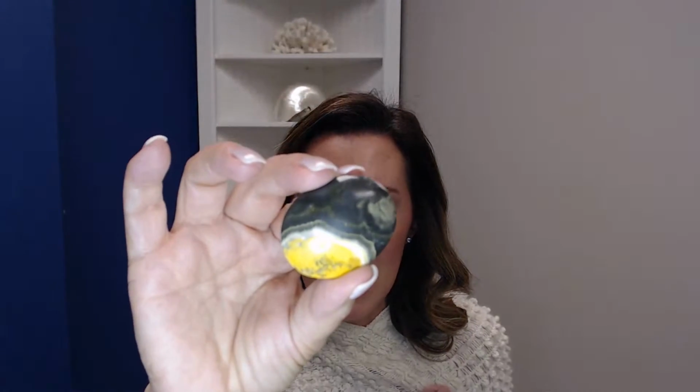Now, what makes these a little bit more unique is because it has hematite. So the black that you see in it, this one doesn't have a lot of black, this one does. The black that you see is hematite. It's also anhydrite, sulfur, and arsenic. So you'll notice many of these are polished. You're going to want them polished. You don't find bracelets like this because you don't want them on your wrist for long periods of time due to the arsenic and the sulfur that's in it.